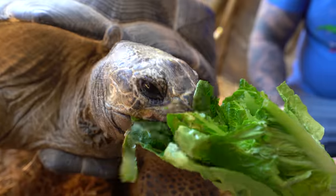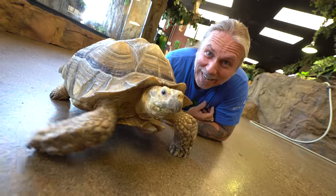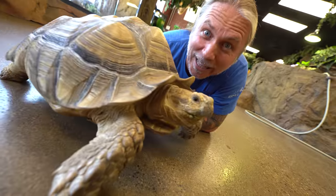Now, of course, Matilda and these other tortoises live indoors all year round, so people can come and interact with them. But Speedy is my personal pet. He's been my pet for like 12 years, and he has to come to BHB when it gets too cold outside. And today, Speedy is going home, and he's getting a complete makeover. He's gonna absolutely love it.